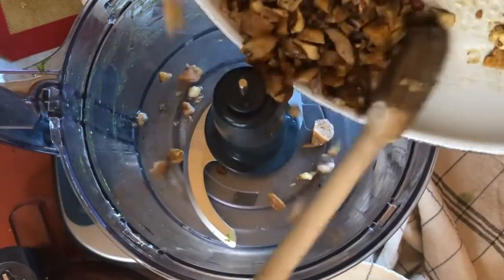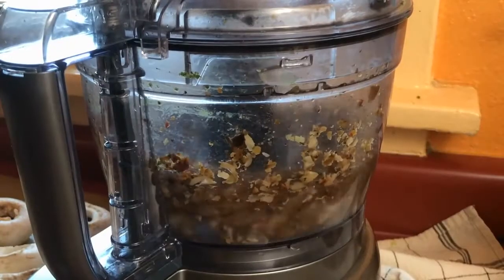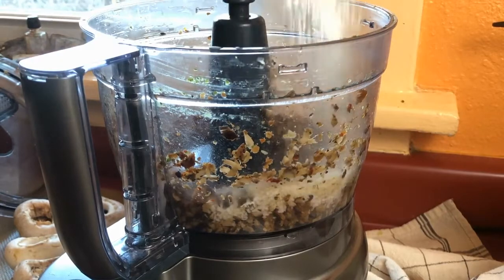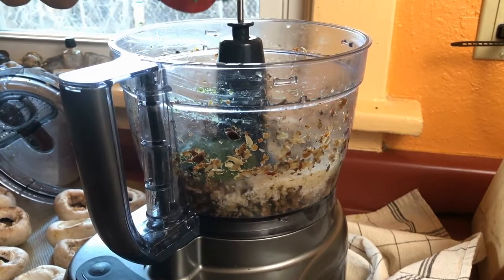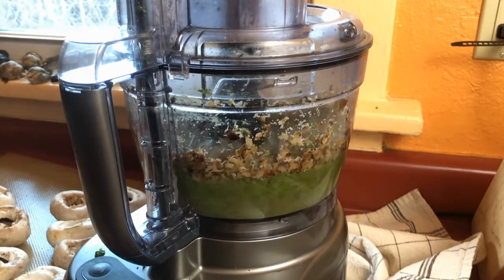Once our mixture has cooked for a few minutes, we're going to add that back into the food processor, and we're just going to pulse that a few times. Then we're going to add some breadcrumbs and a half cup of our vegan pesto. Put the lid on and pulse it again, just enough to let it blend together.